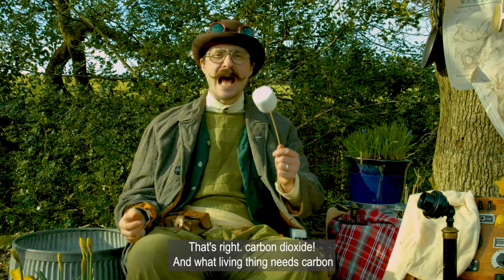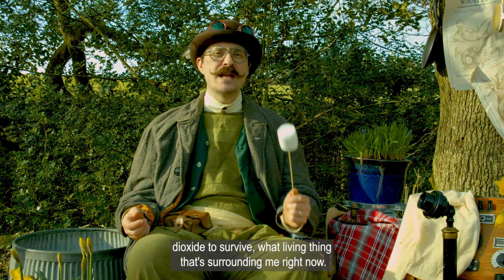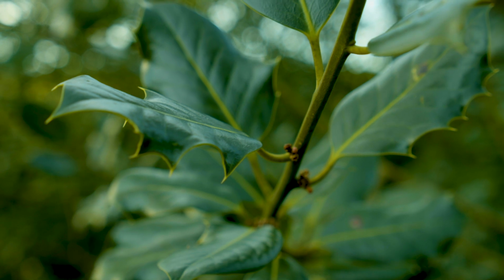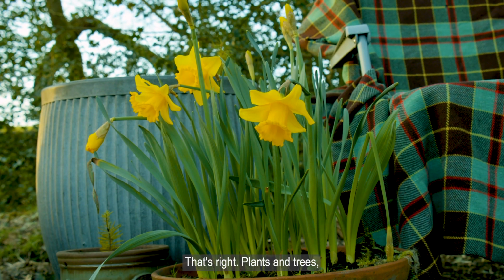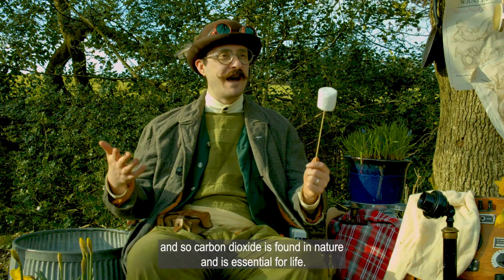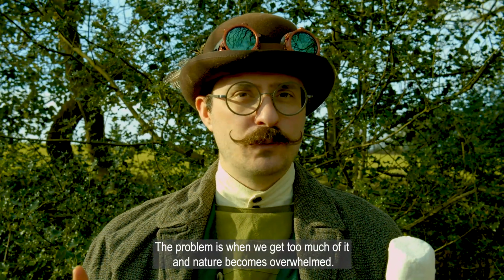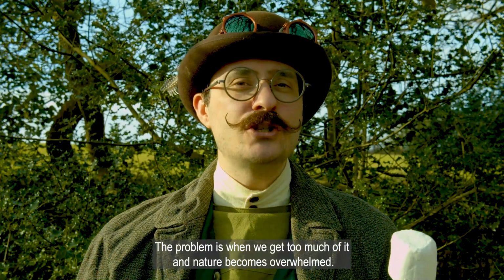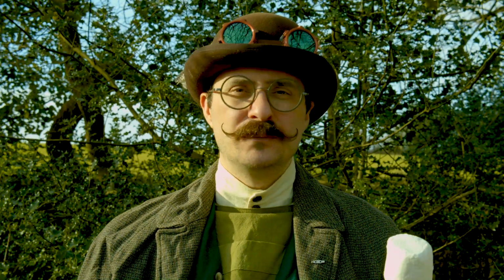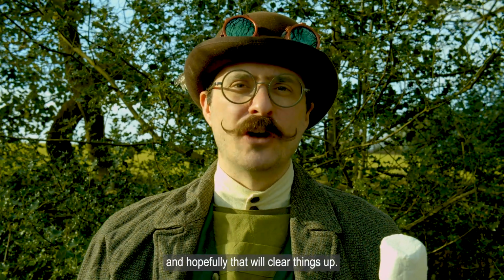That's right, carbon dioxide. And what living thing needs carbon dioxide to survive? What living thing that's surrounding me right now? That's right, plants and trees. And so, carbon dioxide is found in nature and is essential for life. The problem is when we get too much of it and nature becomes overwhelmed. Does that make sense? I tell you what, let's play a game and hopefully that will clear things up.